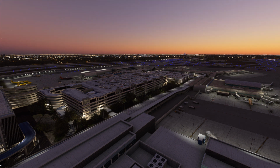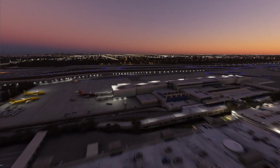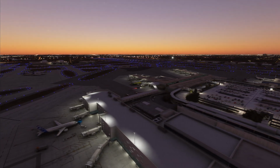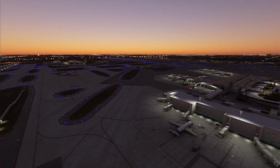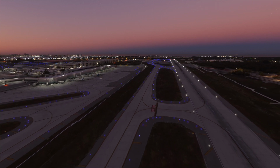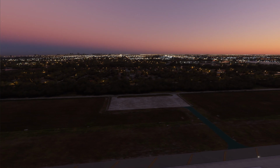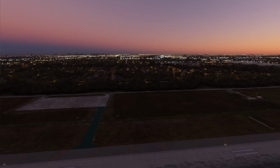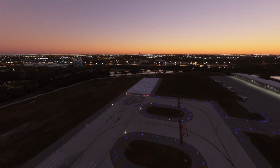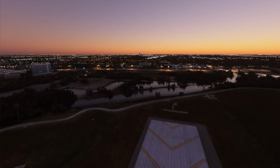So let's move across here and have a little look. A little bit of flickering of the lighting there. But as you can see, the stand layout and the general ambience around the airport, the lighting is really good. No taxiway centerline lights, but it may be because of the time of the evening. The runways are well defined. And we're just looking south across the terrain generally. Everything fits in. Just the whole lovely ambience about the place.